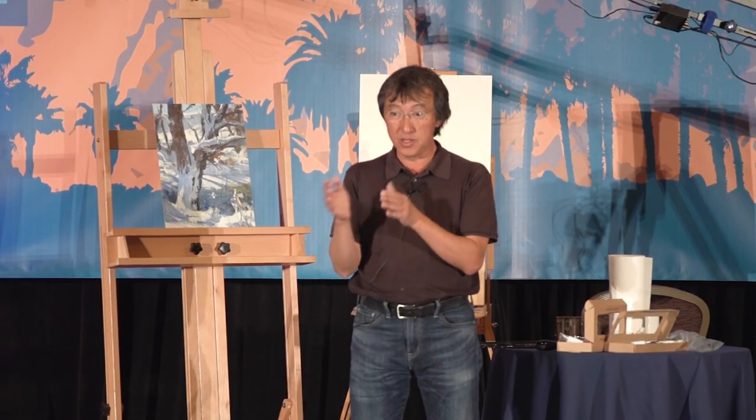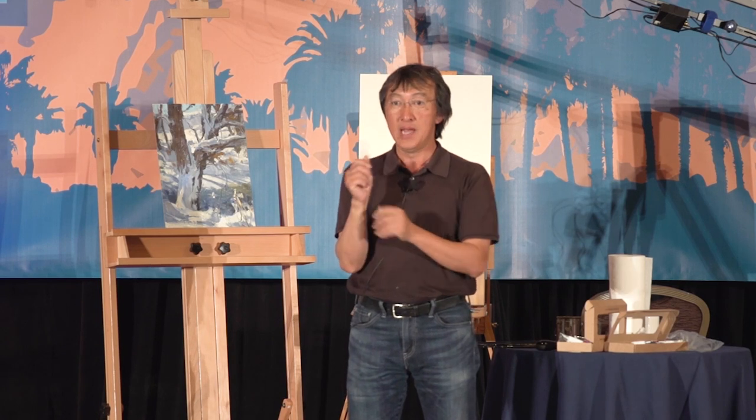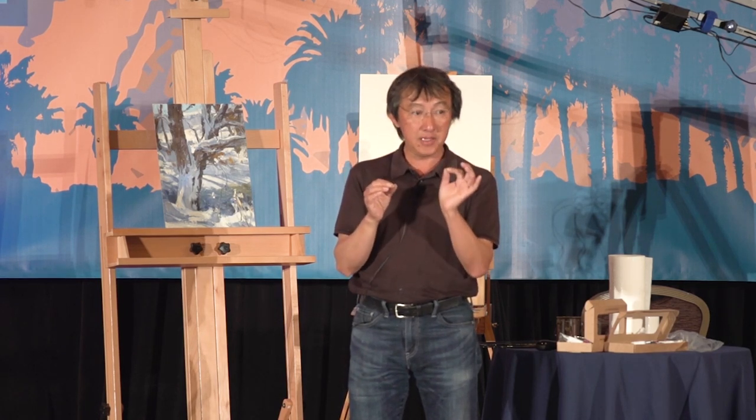Color is not complete until you know its shape. So each brushstroke I put down, I'm aware whether it's a shape all by itself or it's a part of another big shape that I have to complete, and I need to know where it ends.